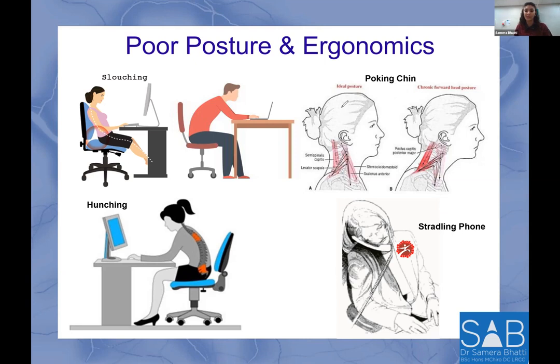So this is where your head should be. This is your ideal posture, but this is what an adapted, chronic forward head posture becomes when we spend too long in this sort of position here. So you've got your slouching posture, your poking chin posture, your hunching posture, and then your straddling phone posture.